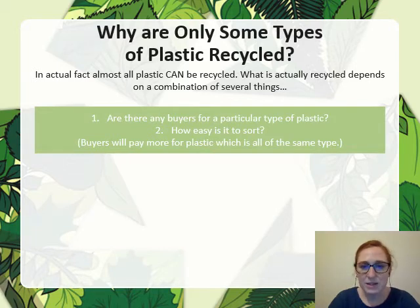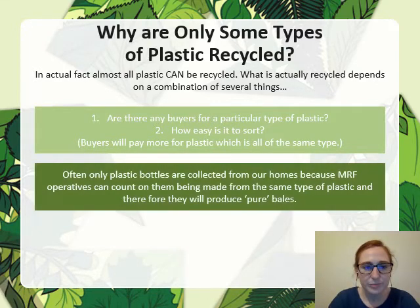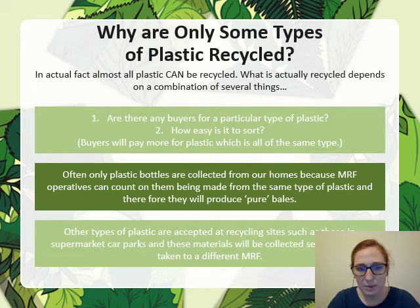Number 2, how easy is it to sort? Buyers will pay more for plastic which is all of the same type. If you mix different types of plastic, it's harder to recycle. So if they get a pure bale of one type of plastic, it's much easier for them to manufacture. Often only plastic bottles are collected from our homes because MRF operatives can count on them being made from the same type of plastic, and therefore will be able to produce these pure bales with just one type of plastic within them. Now, if you excuse the fact that my head cuts into part of this, I almost memorised it.